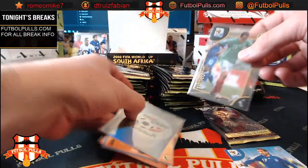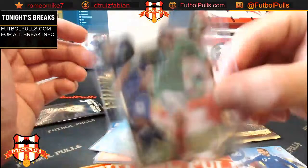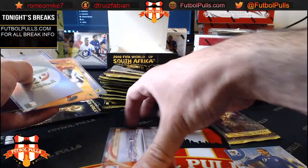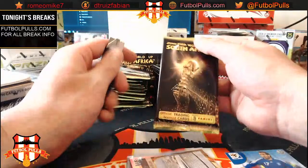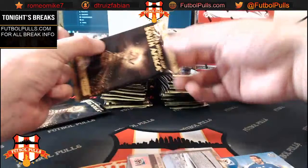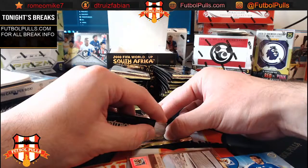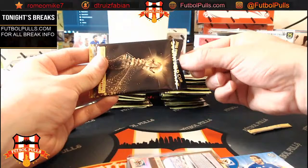Just gonna grab this, put this in a top loader. Alright, next pack. Yeah, the see-through cards are really nice. It's just I heard they're actually a pain to get graded, unfortunately. At least that's what I was told. It's sort of like those Topps crystal cards. They don't make them like this anymore. Yep.